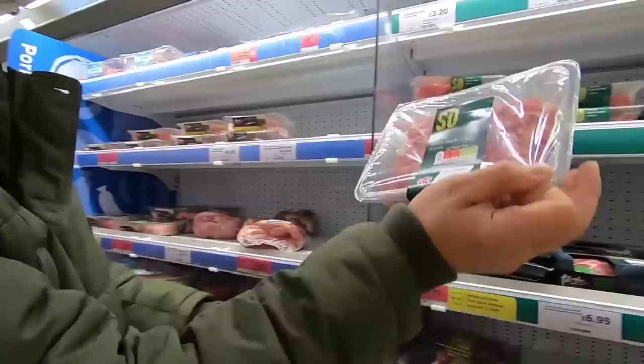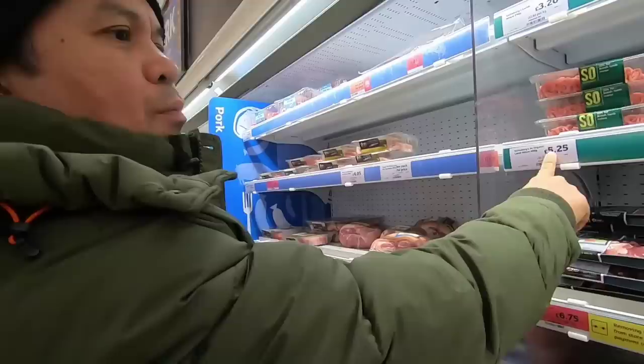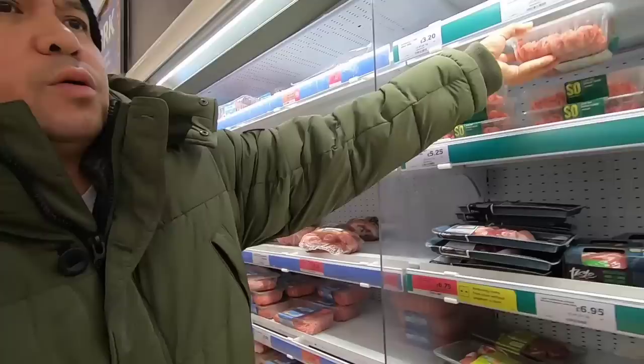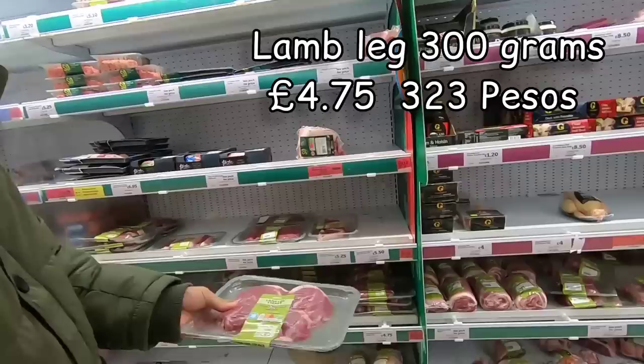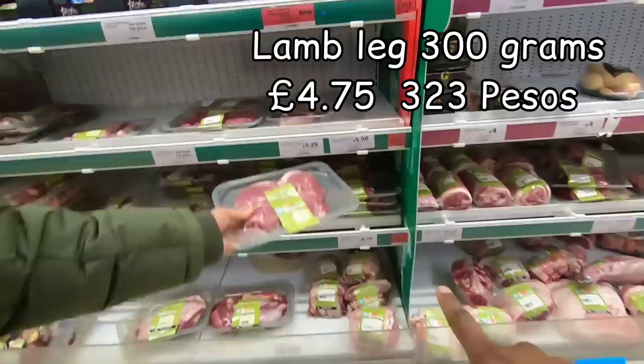Sainsbury's organic lamb mince. This is lamb. Lamb mince, 400 grams. £5.25. I think, what else do we have to buy? We have to buy lamb and beef. So we're buying this lamb leg. This is leg steak. How much? £4.75, 300 grams.